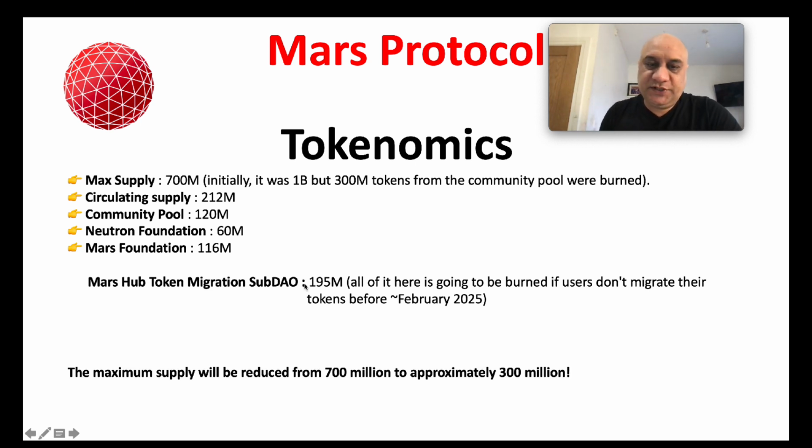So what's going to happen to these tokens if you don't migrate? They're going to be burnt. Now, I think there are many whales who might do it last minute, so numbers might be off, but if they don't, maximum supply will only be 300 million. And I think this will be fantastic tokenomics. But it's a big if. We'll see what happens in February.